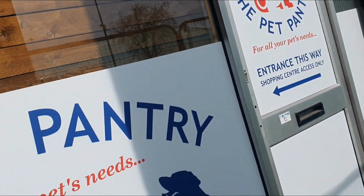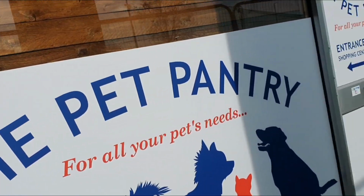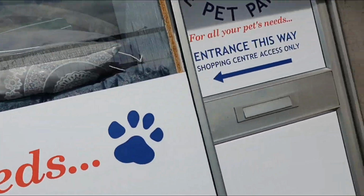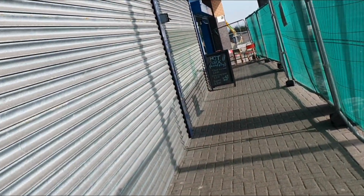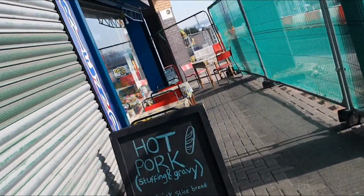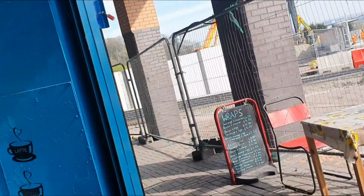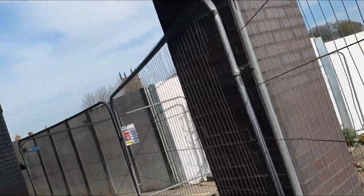And the businesses are still open along here. Here's Pet's Pantry. My mate Nick. That's where I just was, just over there. I've walked round. You can still get to the businesses here. And there's a nice hot pork sandwich shop here that you can get to. Just here. And they do nice breakfasts here. I will ask him one day if I can go in and have a breakfast and put it on camera. So all the businesses are still open along here.